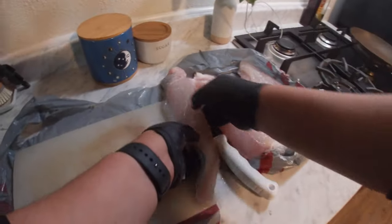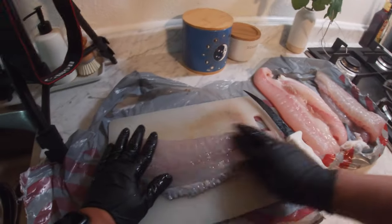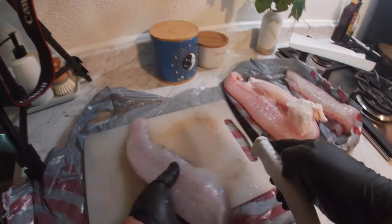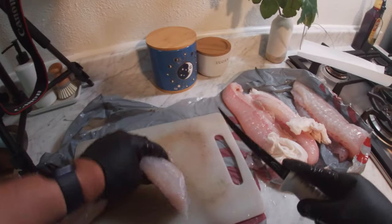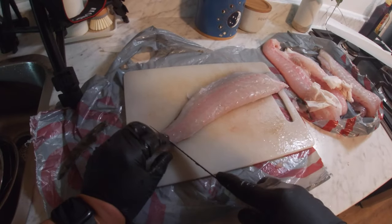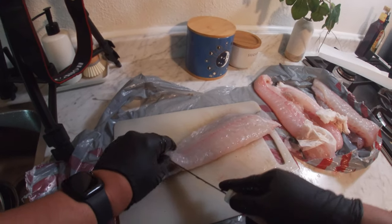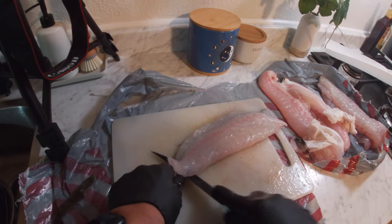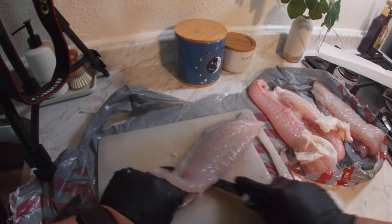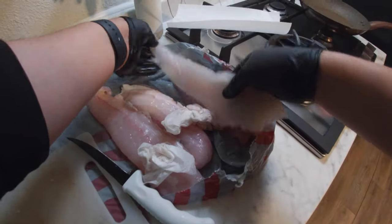And now we'll go ahead and take off the skin. Clean it up. Then make a little small cut right there. Just kind of roll the knife through like that. Point the knife slantly, like a slant. One fillet.